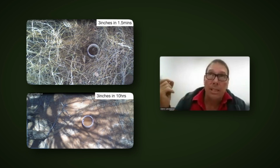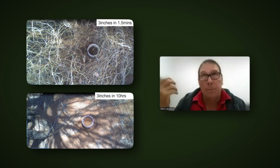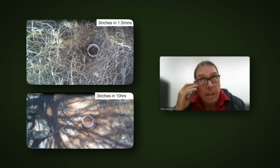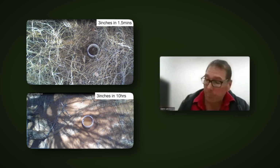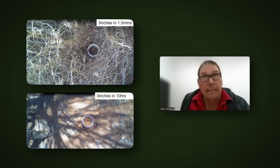I did a water infiltration test out in this country, and where we had that good pasture, we were looking at 3 inches infiltrating in 1.5 minutes. Some of it was even quicker than that. But right beside that, where we had bare soils that had gone capped, we were looking at 3 inches of water still there 10 hours later. That's really important because that's where a lot of our flooding starts. So getting the management right to get that ground cover back is a lot of the importance in drought mitigation and also flood mitigation.